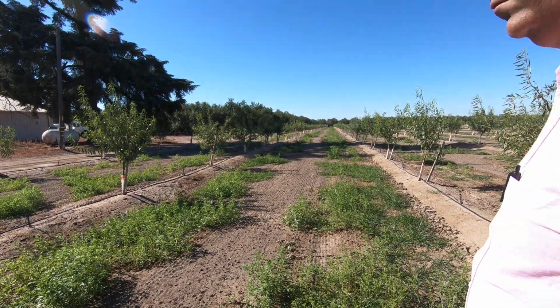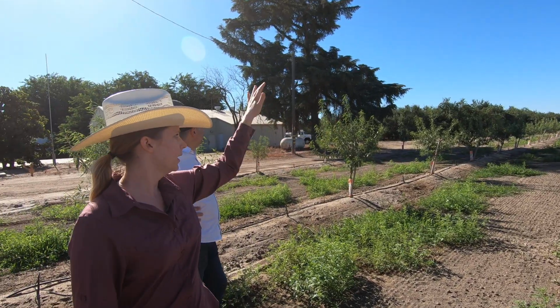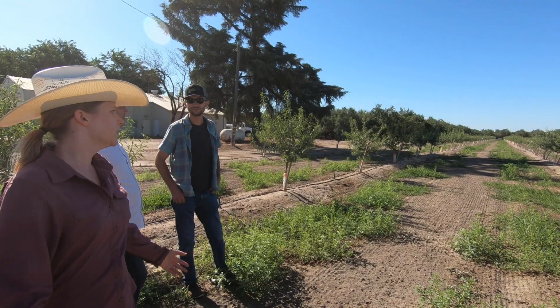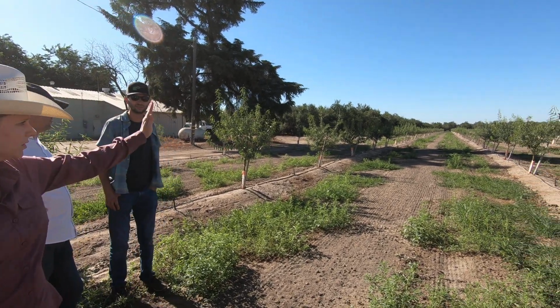Is the dividing point, and so we had it, you know, rice bran, no rice bran, alternating. And earlier in the year it's really obvious, but I do believe this is rice bran up to the riser, and then it's a control.